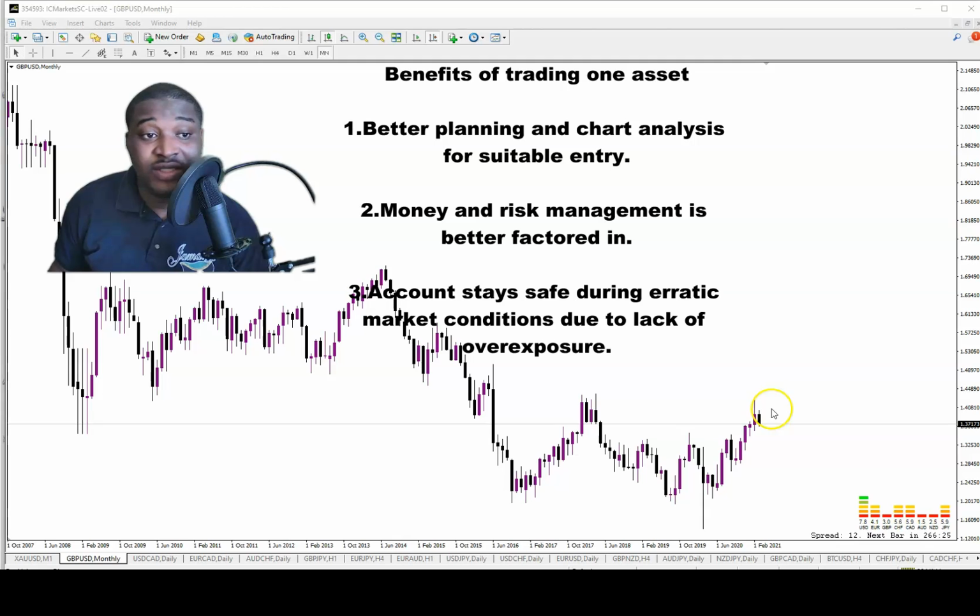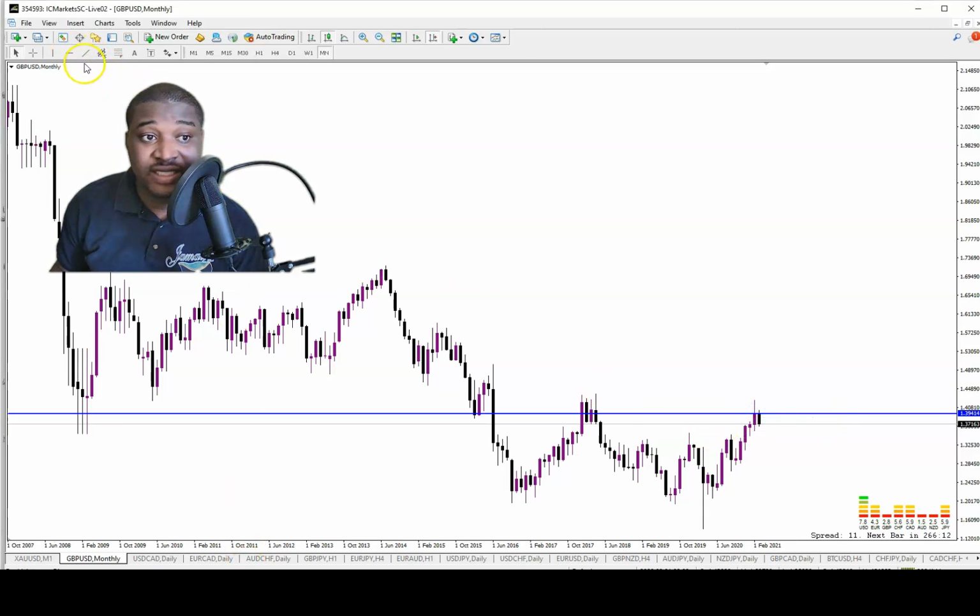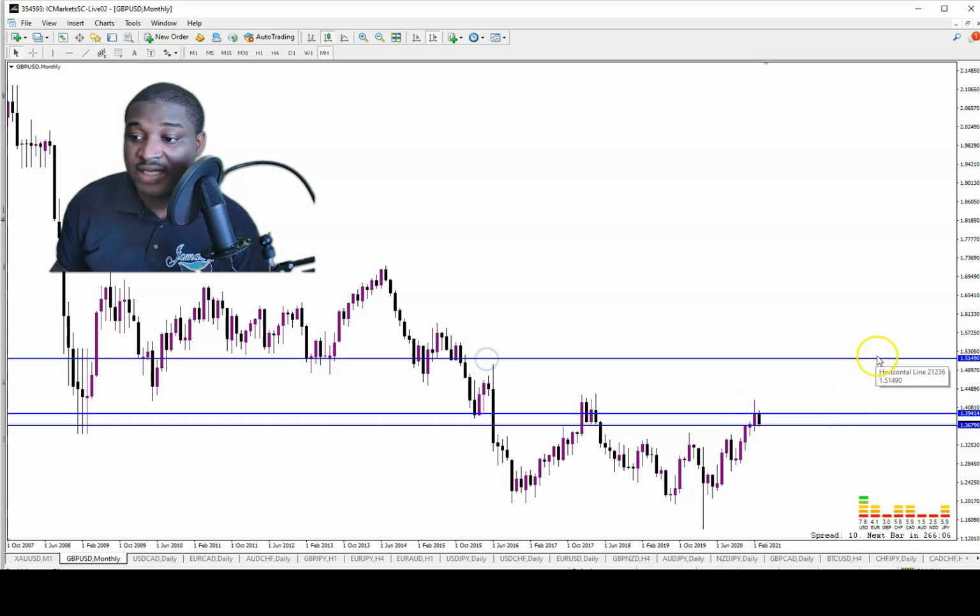Now, GBP USD is an asset that I am looking to focus on for the month of April. And reason being is the overall potential that this asset is providing for me at this present moment. Quickly, let's get into it. The structure of this asset right now, what is it telling me? It is giving me a potential for a decisive market break.